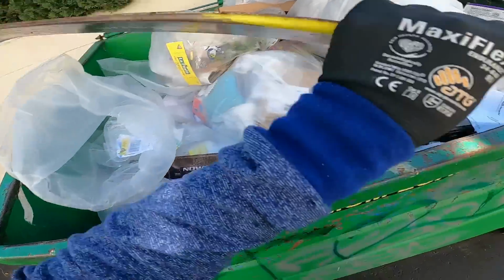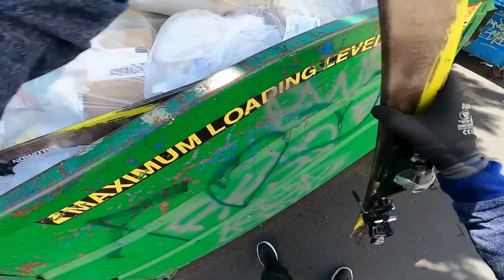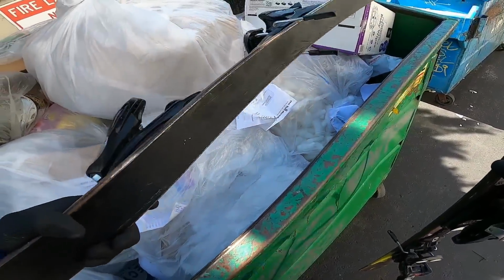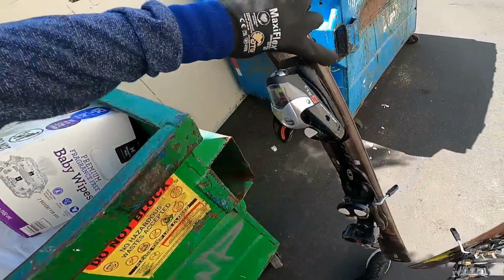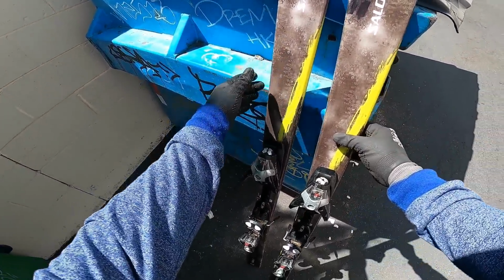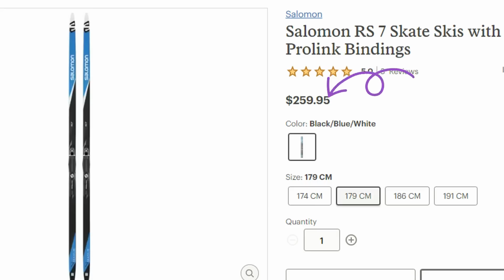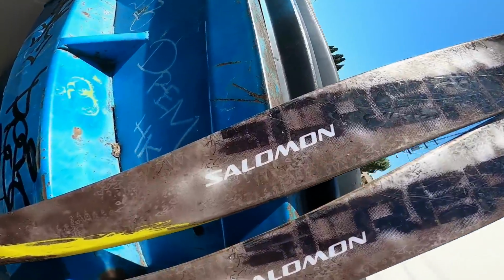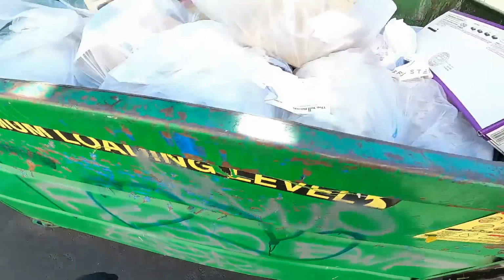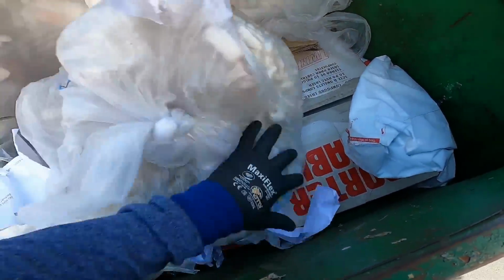Okay, so we got some illegal dumping over here, because they do not sell skis at these stores. That's for sure. So we have found many equipment like this. Let's see, $259 for some skis. So not bad.